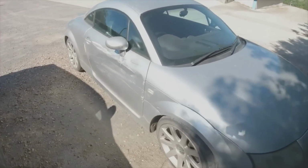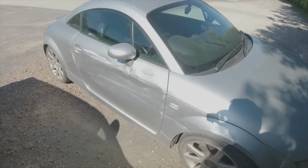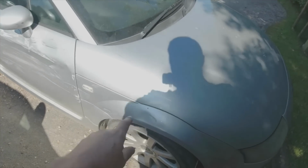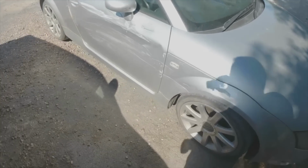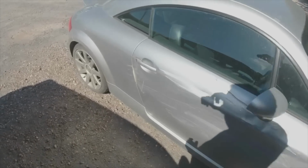Oosh! Look at that. That door is totaled. And it's dented the wing, which I'm not so bothered about, because if we're going to track it, it's not the end of the day. A bit of a dented wing. I guess a dented door isn't the end of the day, but it's a bit too messy.